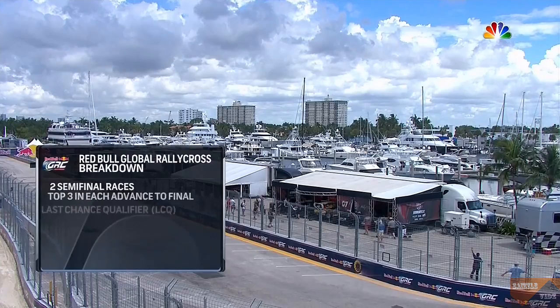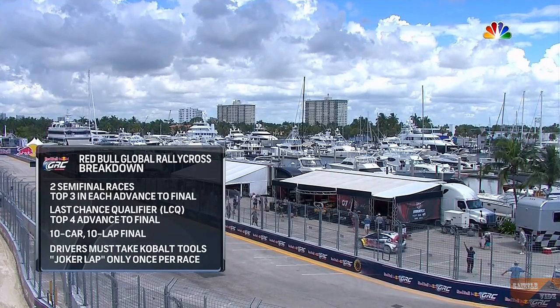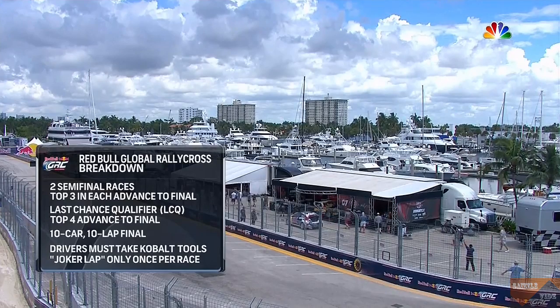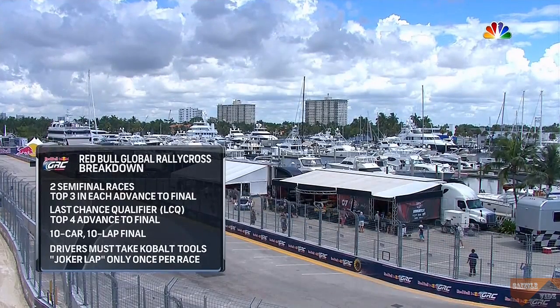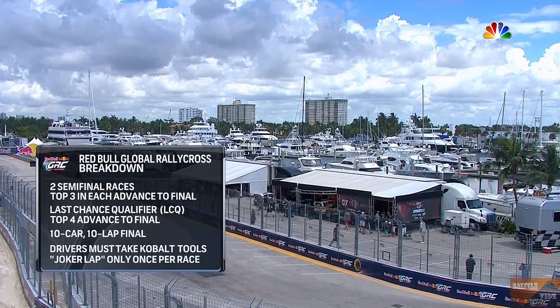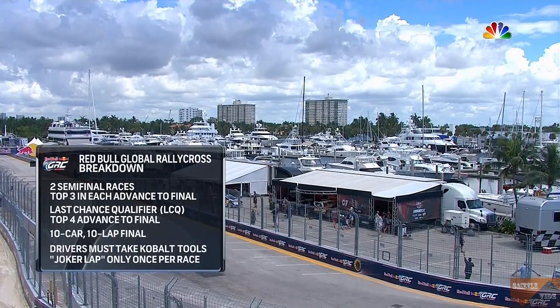And we kick it off with semi-final action. The numbers you need to be looking at: the top 3 will advance. They go straight through to the main event. Those who don't will make up the LCQ, or last chance qualifier, and the top 4 finishers from that LCQ will go through to the main. One thing you have to look out for in Red Bull GRC racing, you must take the Cobalt Tools Joker lap each race, and if you forget, you will be in trouble.